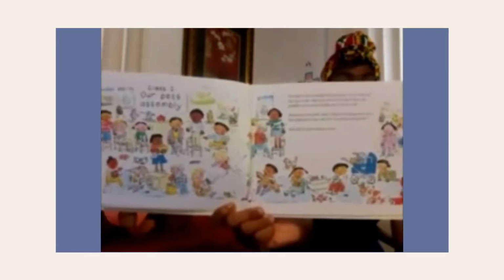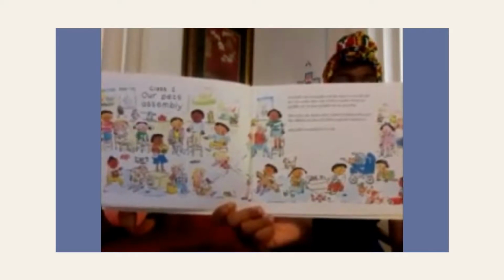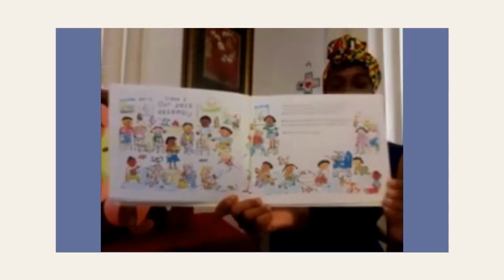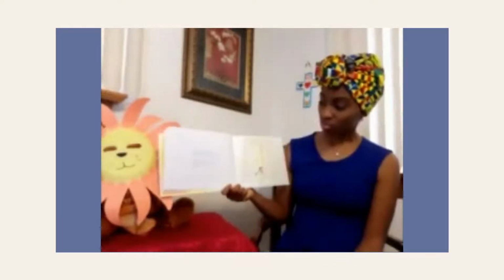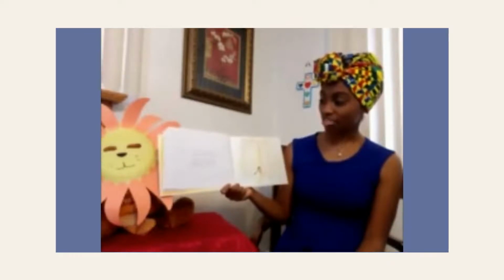So all the other classes get to come and look at their friends' pets. Look at class 1's pets. Mrs. Wig went to the front of the hall. "Good morning, everybody," she said. "Welcome to Class 1's Special Pets Assembly." And then something amazing happened.